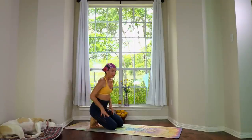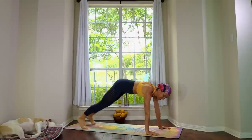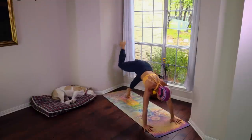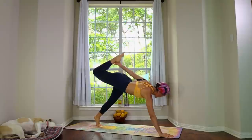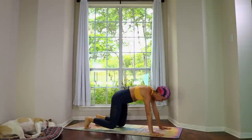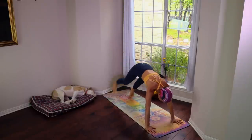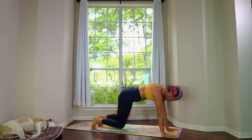You can try to do that version with lifting the leg way higher, such as this. Let's go. 2, 3, 4, 5, 6, 7, 8, 9, 10. Let's go. 1, 2, 3, 4, 5, 6, 7, 8, 9, 10. We're at 50.